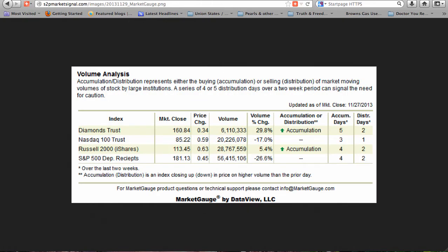Market gauge volume analysis. In this week's volume analysis, the Russell 2000 ended in accumulation mode. In the last 2 weeks, it had 4 accumulation days and 2 distribution days. Of the other indexes, the S&P 500 deposit receipts ended in neither accumulation nor distribution mode, while the Diamonds Trust ended in accumulation mode. Accumulation days are counted when the index closes up on higher volume than the prior day, while distribution days occur when the index closes down on volume higher than the prior market day. Last week, the Russell 2000 ended in neither accumulation nor distribution mode.